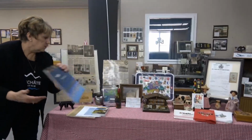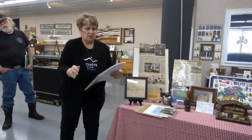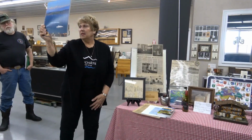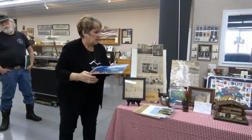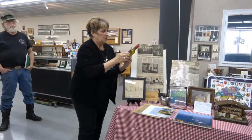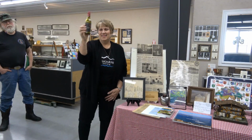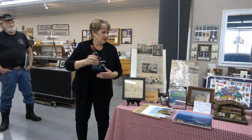This is a cool book if you have time to look at it. This was in our hotel room, but that's kind of like what you're going to see out of your hotel room in Neuchatel by the lake. Like I said, every time I came home, I tried to bring something, but I drank this. The Neuchatel, I got that at a little grocery store.